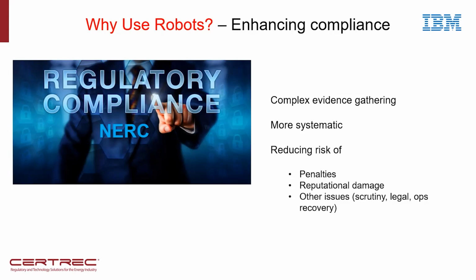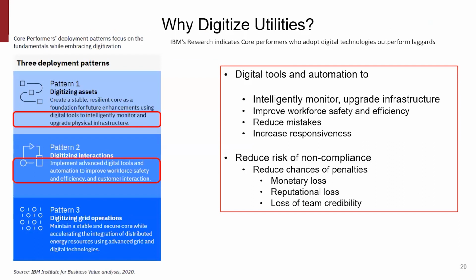But let me try to go to the final summary here, which is again research from IBM in this case. And this is the discussion we had about core performers in utilities. The main thing is that if you look at pattern 1 and pattern 2 on the left-hand side, the digitizing of assets is in pattern 1, and in pattern 2, there's digitizing of interactions. On the right, I've tried to summarize that essentially. The digital tools and the automation can intelligently monitor, upgrade infrastructure, improve workforce safety and efficiency, reduce mistakes, and increase responsiveness for the plant, for the utility, and reduce the risk of non-compliance, obviously, with all the other issues that carries with it. So those are some of the reasons why we'd even look at helping to digitize aspects of the workflow within utilities, and robots are an amazing way to do that. So let me just take us to the last slide there.